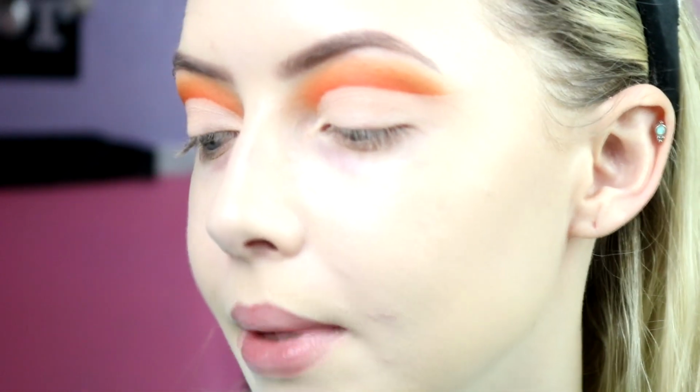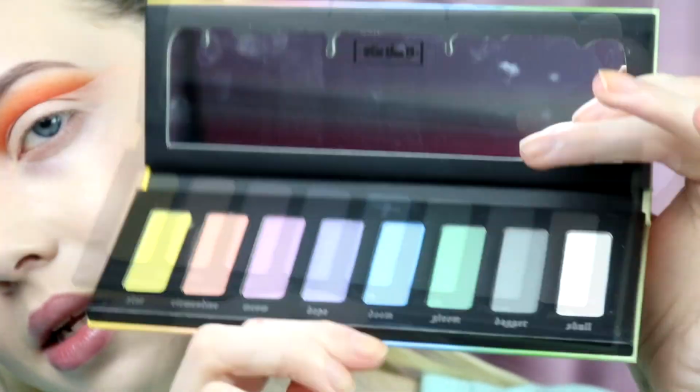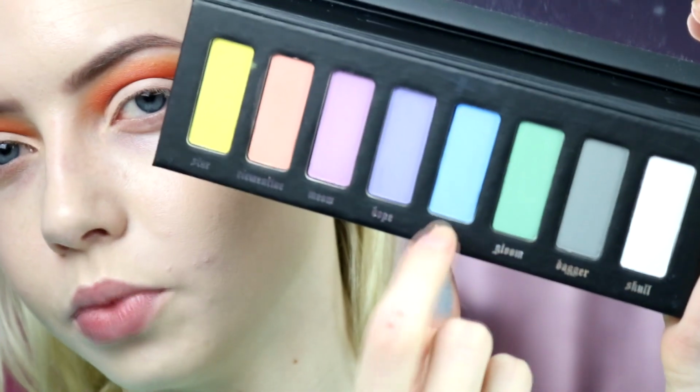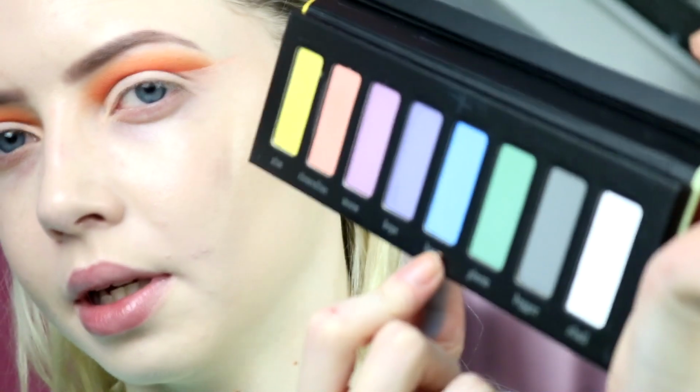So I do have a blue in my Inglot palette, but that's more of a shimmer and I want it to be a little bit stronger than that, so I'm going to use that over top of this colour. So this is the Kat Von D Pastel Goth palette. It's just your pastel palette, and I'm going to use the shade Doom, which is a bright blue. It's not showing up as bright as it should in camera.